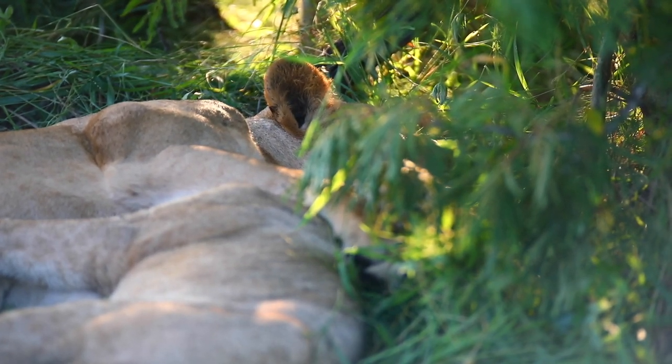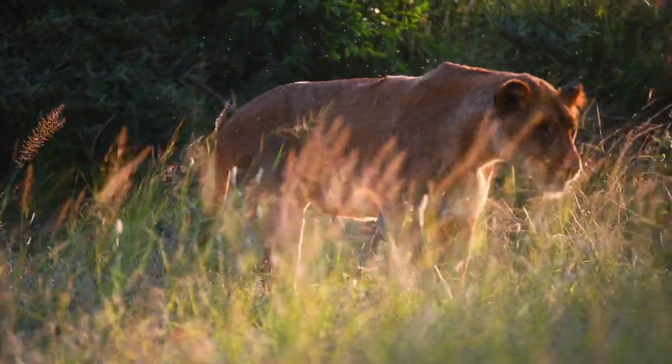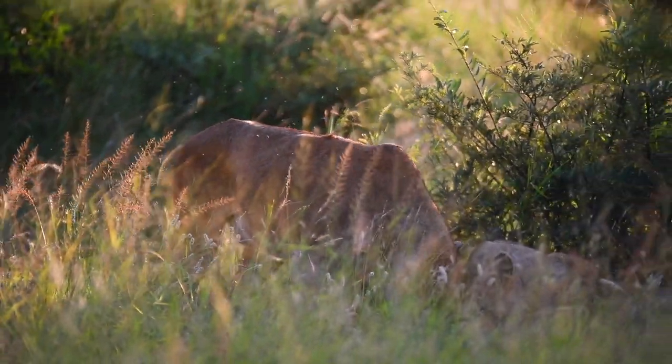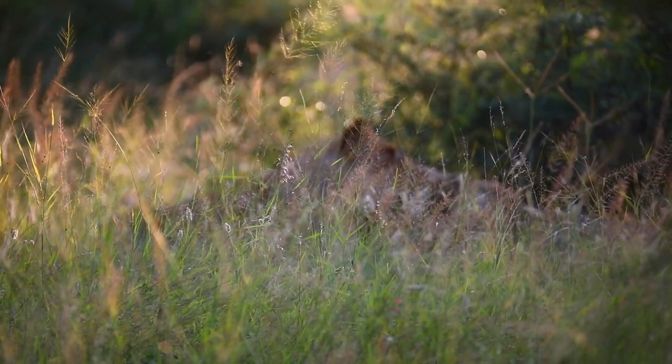Now that it's moving around, I must actually try to sex it too. So this is the female that we were suspecting was pregnant. And she's just gone back into the grass, which isn't going to help.